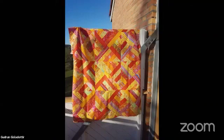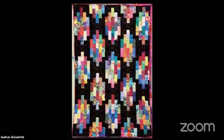Then we have Strip Search. Now this was one of the quilts I used when we did coloring for Cave's pre-cut program last year. So one roll will make the lap size of Strip Search, and then also Strip Stacks.